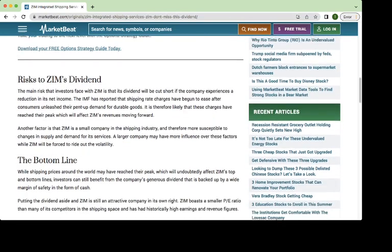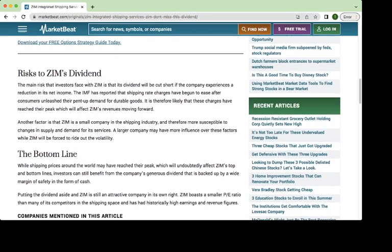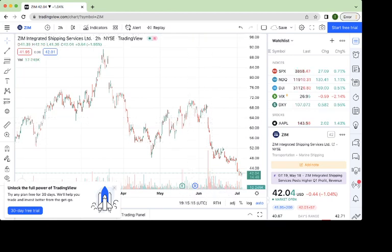But something else to consider is, aside from the macro, what are big money interests doing with ZIM? Because as we saw in that chart, we saw that June drop I just showed you. I'll show it to you again. That massive drop in ZIM right over here when big money exited ZIM. So what's happening? Is big money just fleeing from ZIM? Because that doesn't bode well.